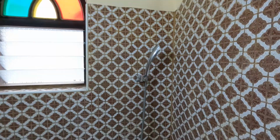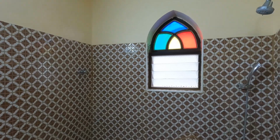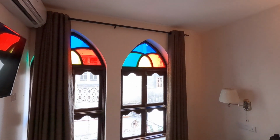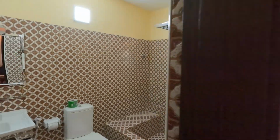Now this is a shower that Joey Cock would approve of. I mean, this is quality shower right here. And I love the stained glass. There's stained glass not only here in this bathroom, but then there's this cool stained glass above the window here in the room.